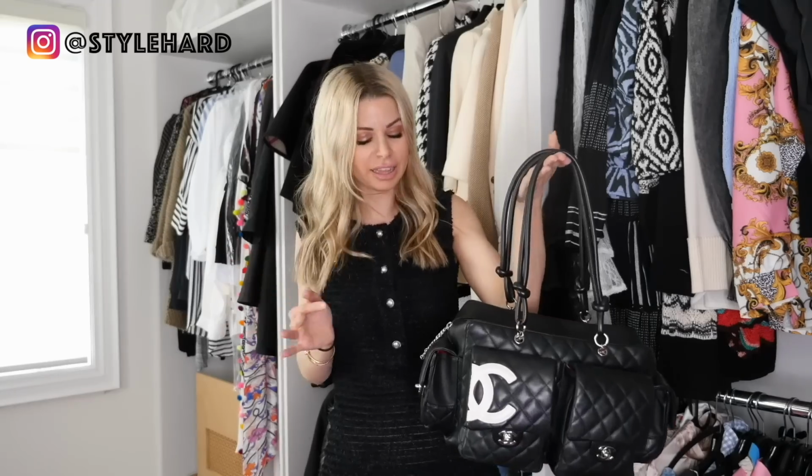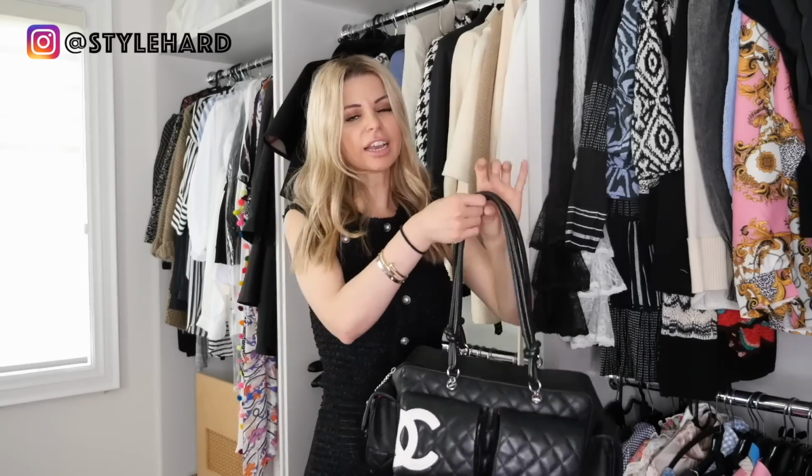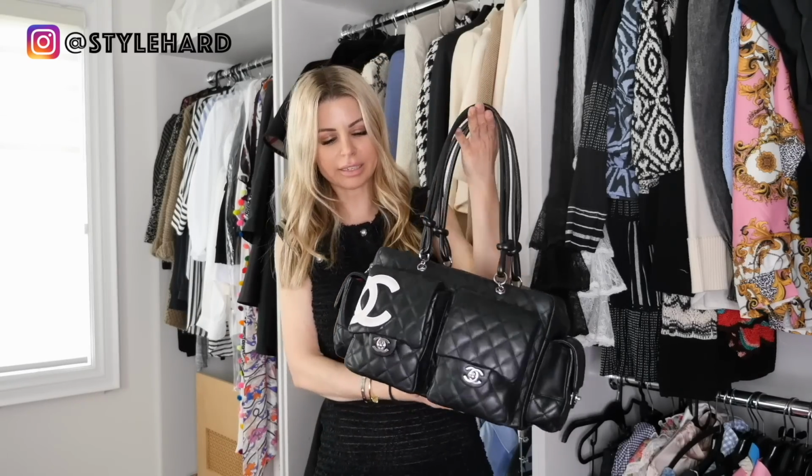But I guarantee you, one day when this size and this style of big pocket tote bags come back into popularity, this bag is gonna be like 10K on the resale market or something insane like that. Honestly, I haven't worn this. I'm not really wearing it anywhere. I have actually no desire to wear it because it's just really not the vibe right now.